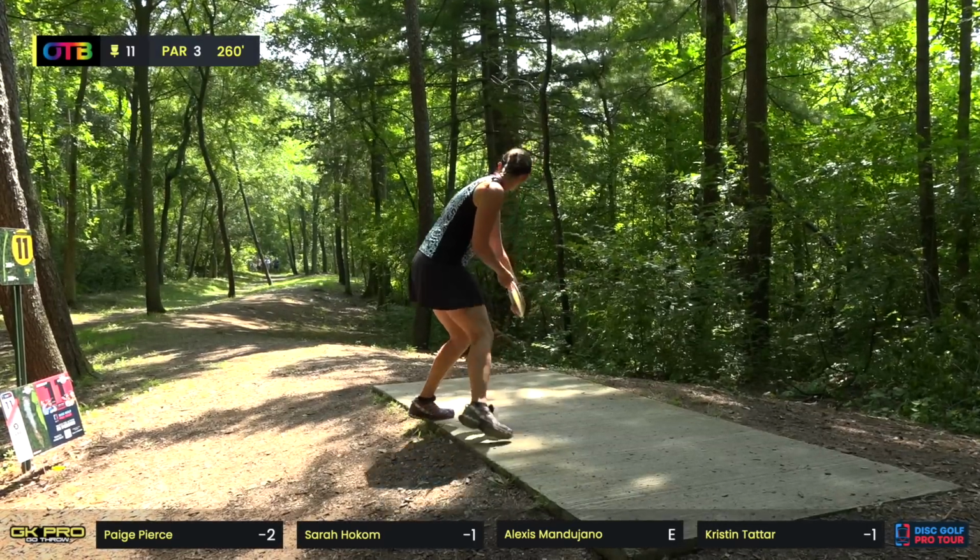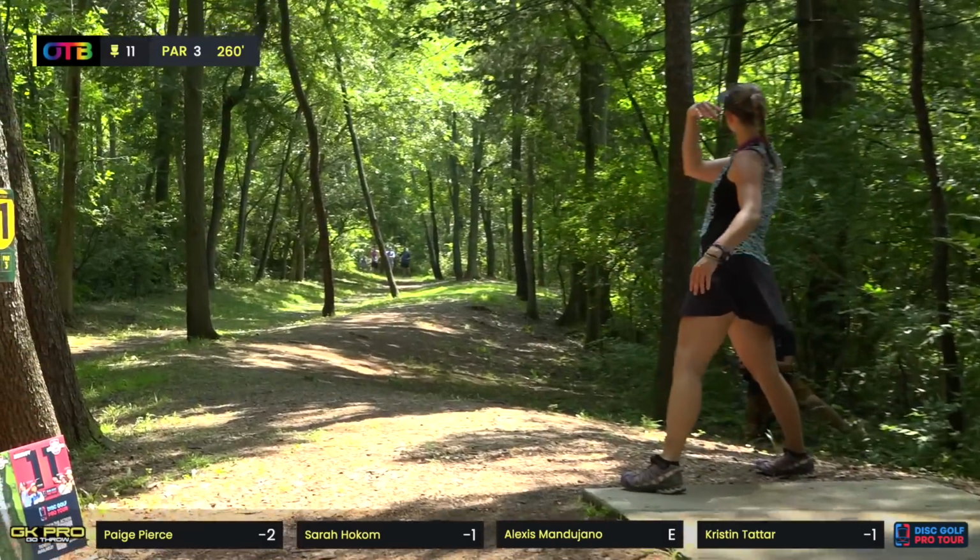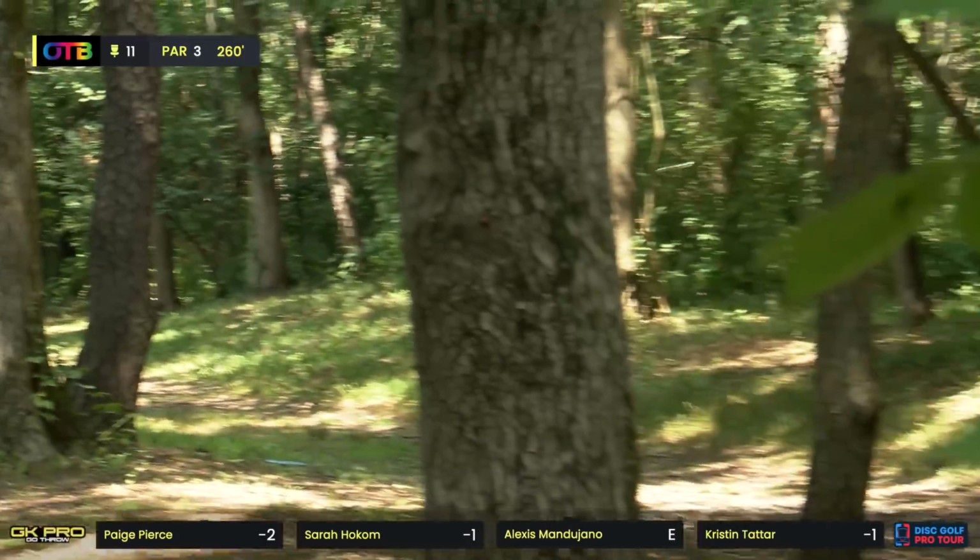I feel like Hokom's shoes are new. I was about to say, the squeaky. I've heard it all around, but it was especially loud right there.